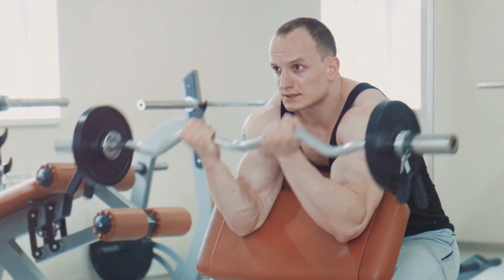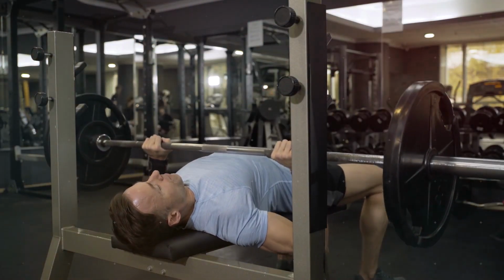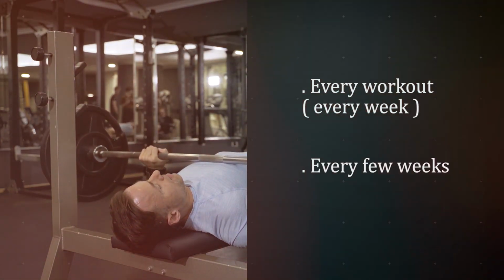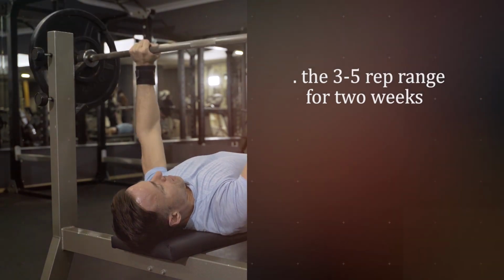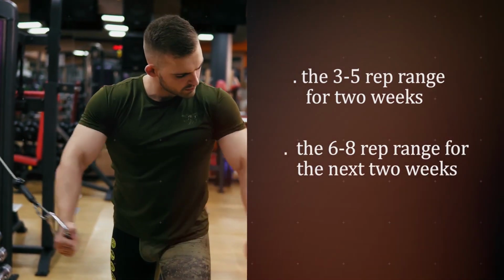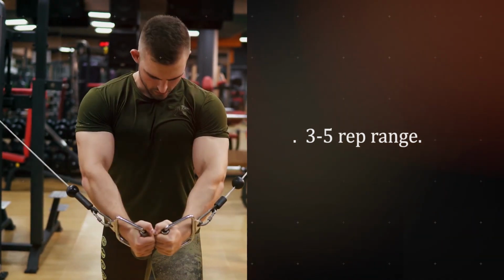The easiest way to implement this is through a method called periodization. This involves cycling through different rep ranges, either every workout, every week, or every few weeks. For instance, you could use the 3-5 rep range for 2 weeks, the 6-8 rep range for the next 2 weeks, and then the 12-15 rep range for the following 2 weeks. After that, you start over again with the 3-5 rep range.